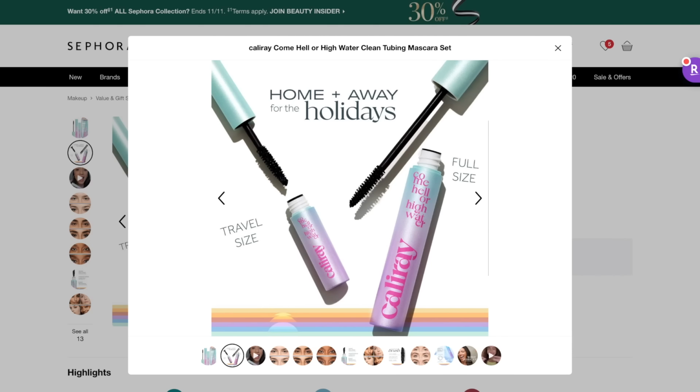I have heard from one or two of you that the mini is better than the full size because the full size dries out kind of fast. I haven't actually tried the full size myself, but this is a really good price, $25. It's basically $1 more than what the original full size cost, so you're basically getting a mini for free. And I do love the mini, and it actually lasts quite a while. If I'm using it every day or every other day, it'll last me a couple of months.